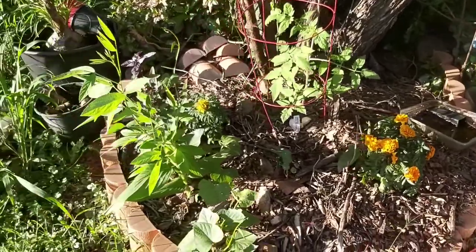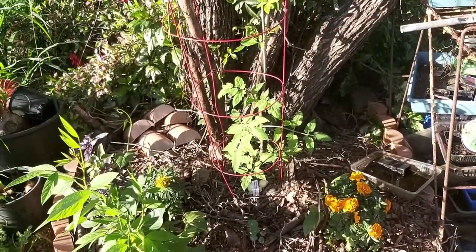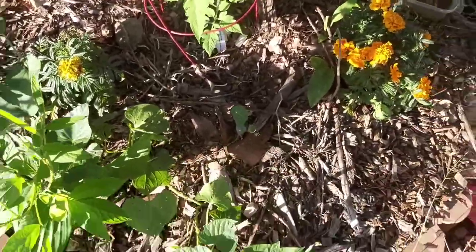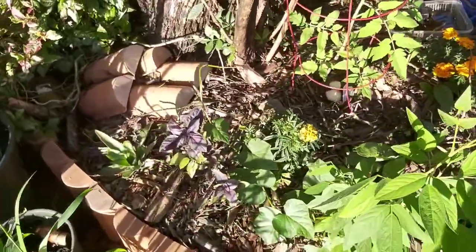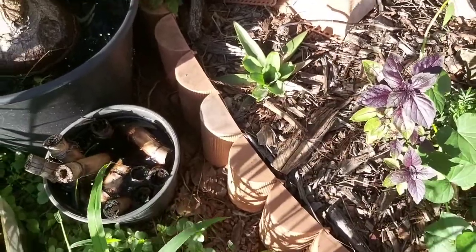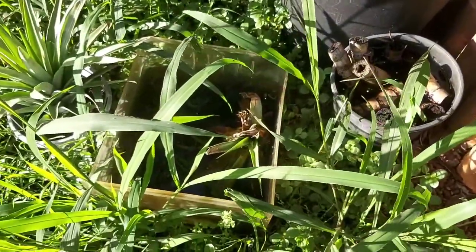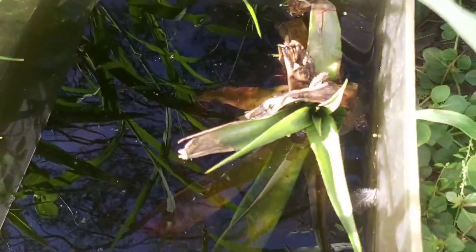Little spot here is doing well, but not as well as the other end of this bed. I do have some sweet potatoes going okay. These are the potatoes that got started in the aquaponics. That pineapple, surprisingly enough, has not died. That's the one that the goat ate. That's the other one the goat ate. That's also doing okay. It's got a new crown happening.